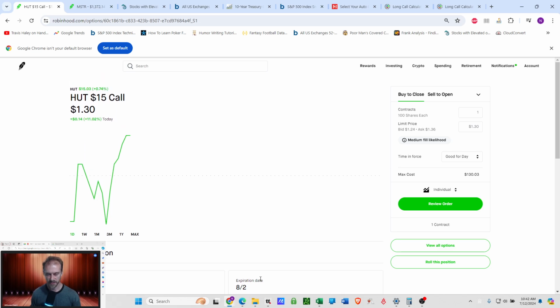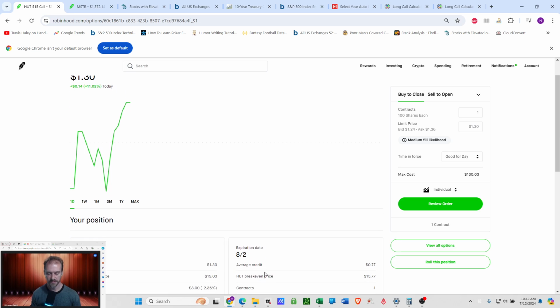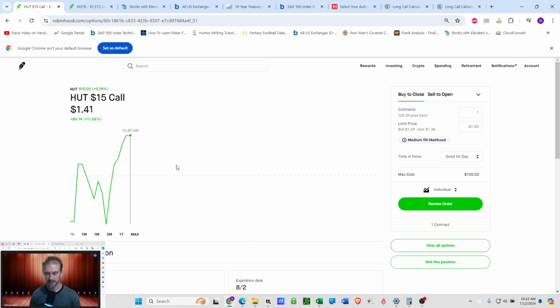And that's pretty decent compared to the price of the stock. That's like 10% over just 3 weeks. So 3% a week. So I'm going to do nothing with this.